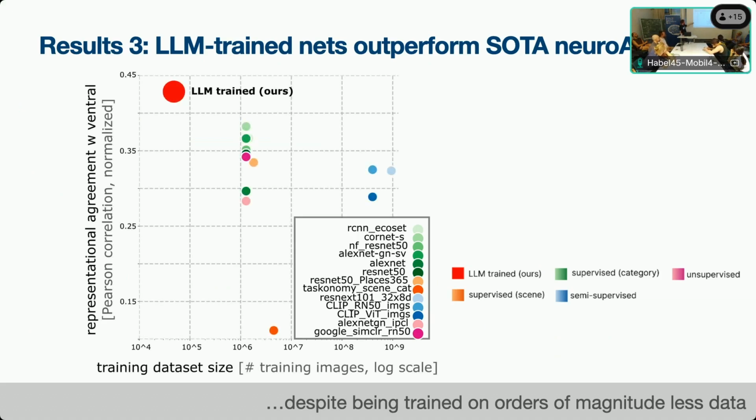Here I'm showing you a plot that looks new, but it's the same sort of information as I showed you before. The y-axis is this RSA, representational similarity analysis agreement with the higher ventral visual stream, so high-level visual cortex again, for different models.